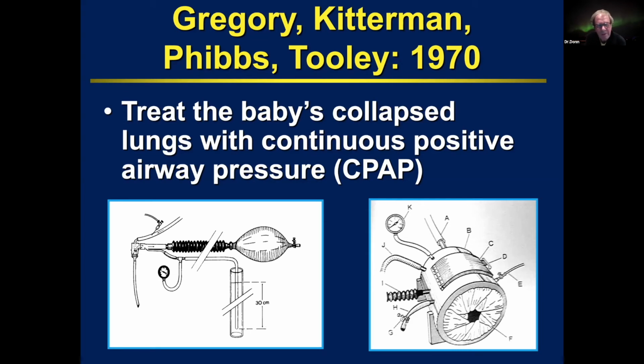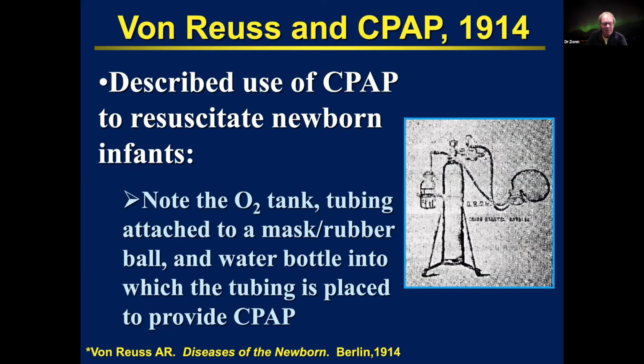Now, while there's no question that this group was instrumental in promulgating the use of CPAP, they are far from the ones who developed it. In fact, the original description of CPAP dates back to 1914 to a German pediatrician named von Reuss, who published in his book, Diseases of the Newborn, a description of CPAP to resuscitate newborn infants. In his book, there was this little pen and ink drawing, in which you can see the oxygen tank, tubing attached to a mask or a rubber ball, and a water bottle into which the tubing is placed to provide CPAP. And if you just think ahead about 100 years, this looks like a typical bubble CPAP device of the 21st century.